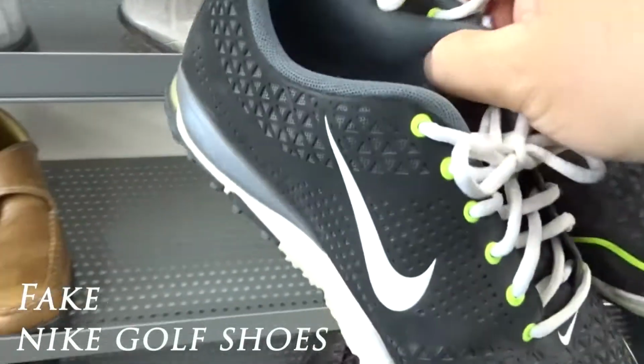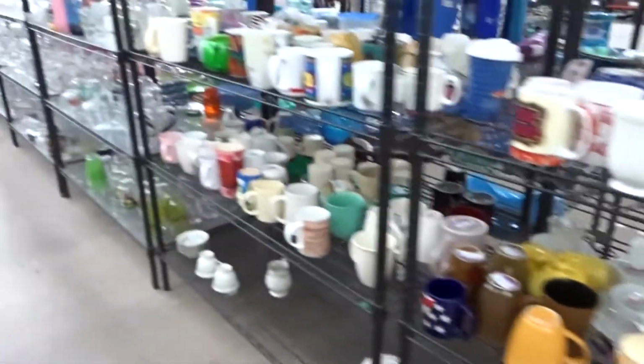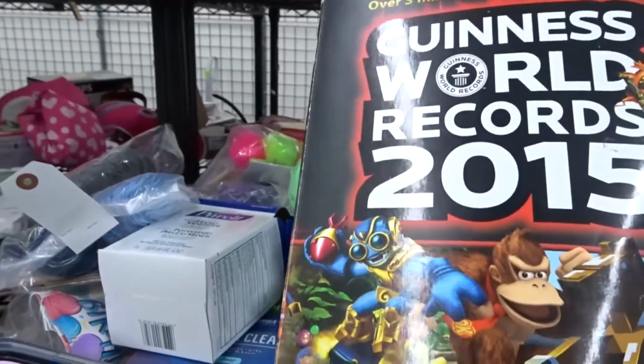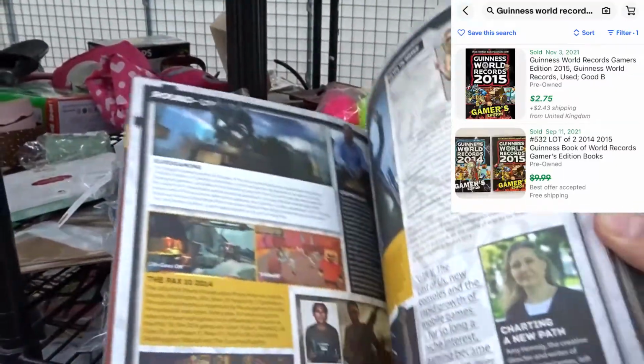I believe these are golf shoes, Nike Air. They're $9.99. Guinness World Records 215 Gamers Edition. Huh. That's interesting.